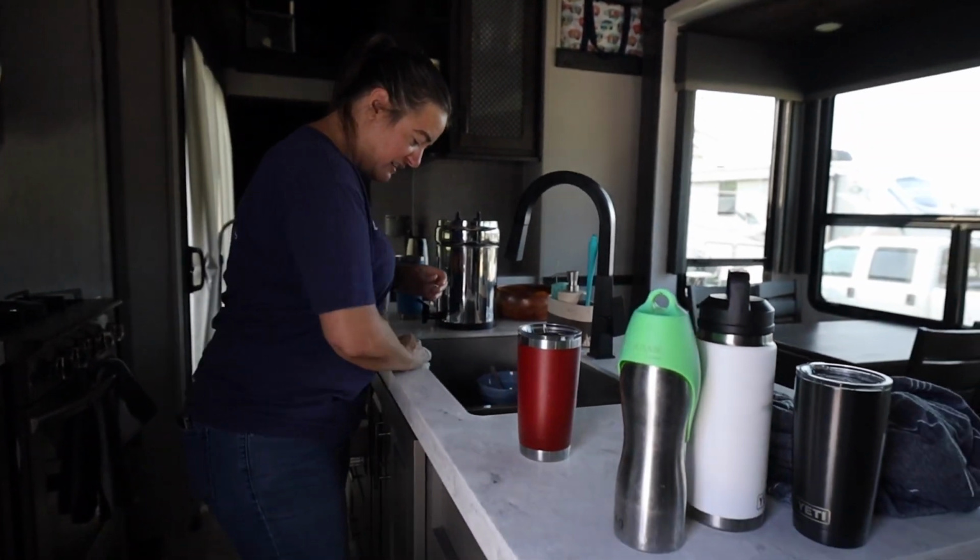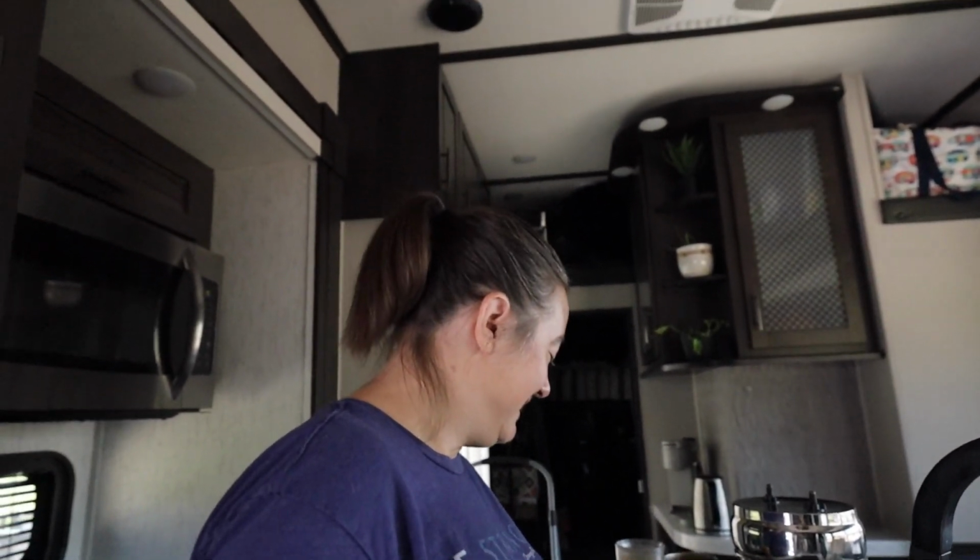Travel day! Travel day! Where are we going? Well, we're in Indiana, and we're staying in Indiana. We're just going from the south to the north. It's about 4 hours by RV Trip Wizard, so it shouldn't take us quite as long, because it has us at an average of like 45 miles per hour. And the highway is like 70.